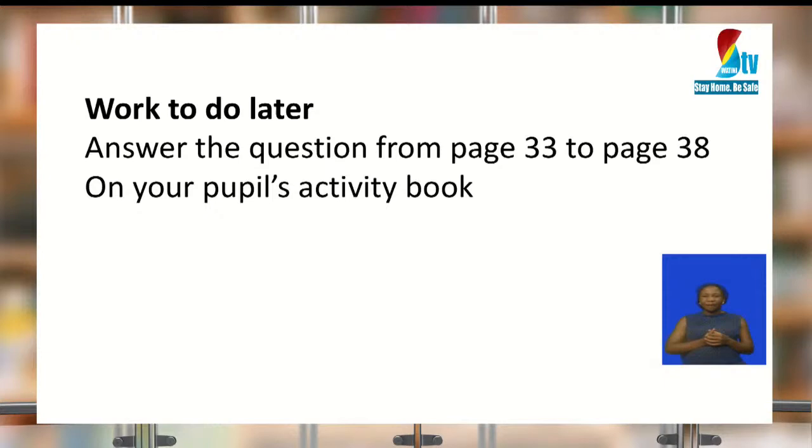Okay, later, my good learners, I want you to answer these questions from page 33 to page 38 in your pupils' activity books. Now let's look at what we have learned today.